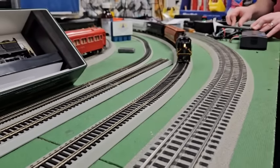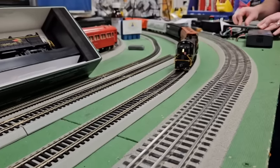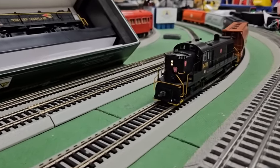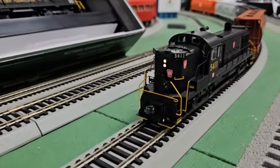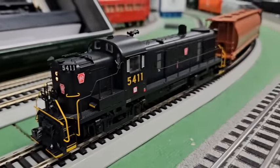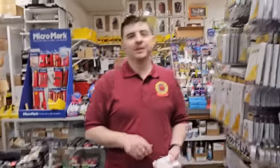Now arriving, something very noisy. That's a really cool diesel locomotive here. I love those Alco sounds. It always feels like it's just about to explode because it's working so hard. Now, the retail value of these engines is $309.95, but we're selling them here at Yankee Dabbler for $219.99. So it's a great deal to get on these engines.